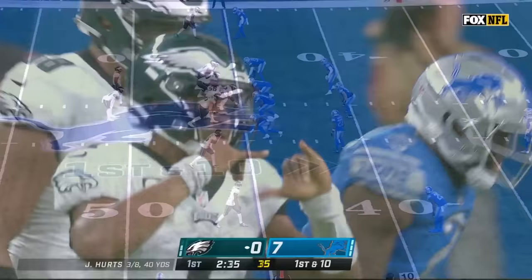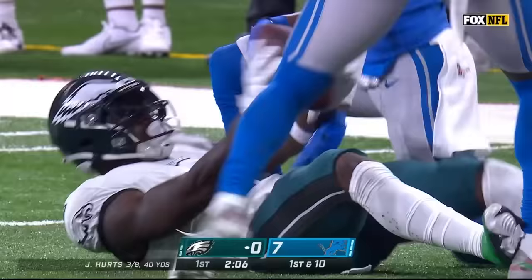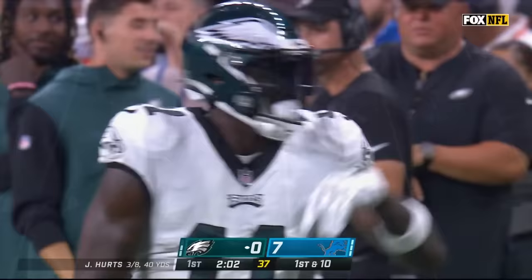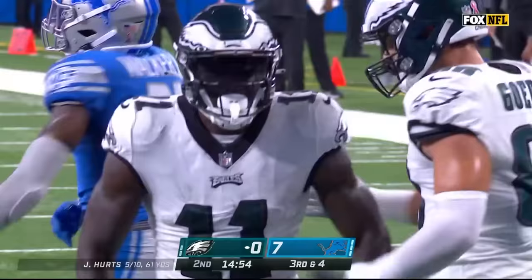Hutchinson came off for Detroit. First set of downs for Philadelphia. Another pass. Separation. And A.J. Brown just rescued that low throw for a first down inside the 30 of Detroit. Hurts. Slant. Brown. First down. And it's first and goal at the 5.